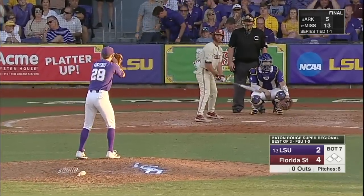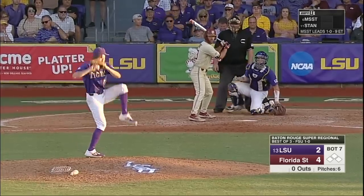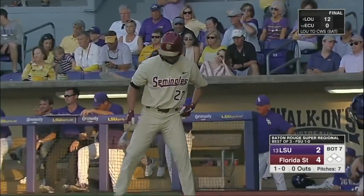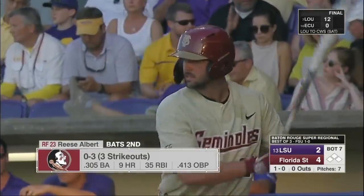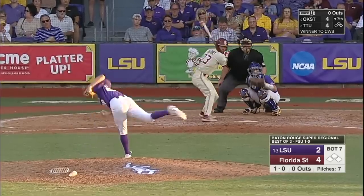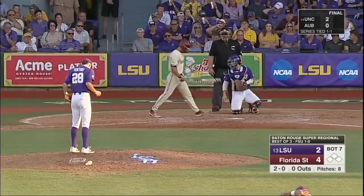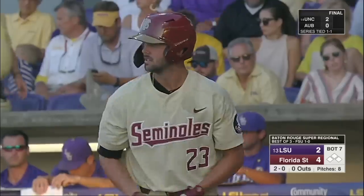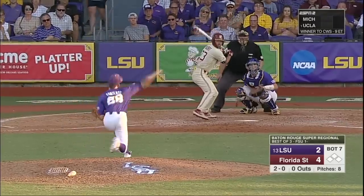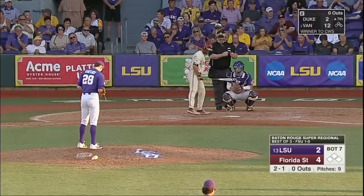It's Devin Fontenot on the mound. Second inning of work for Fontenot. Albert gave him some breathing room with a home run in the ninth inning last night on their way to a 6-4 win. And another run here in the seventh would be a monster add-on for Florida State. It looks at 92, 2-1. I think he was taken all the way there.